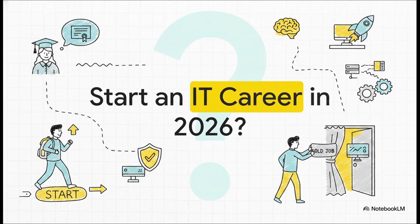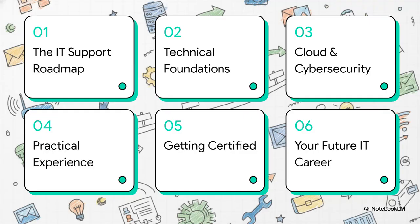By the end of our time together today, you're going to know exactly what to study, what certifications are actually worth your time, how to get that critical hands-on experience, and exactly how to prep for your very first IT job. Here is the exact roadmap we're following today.